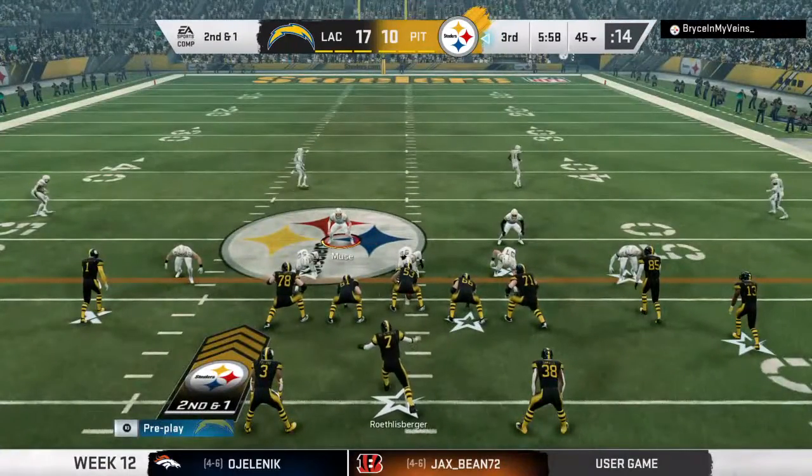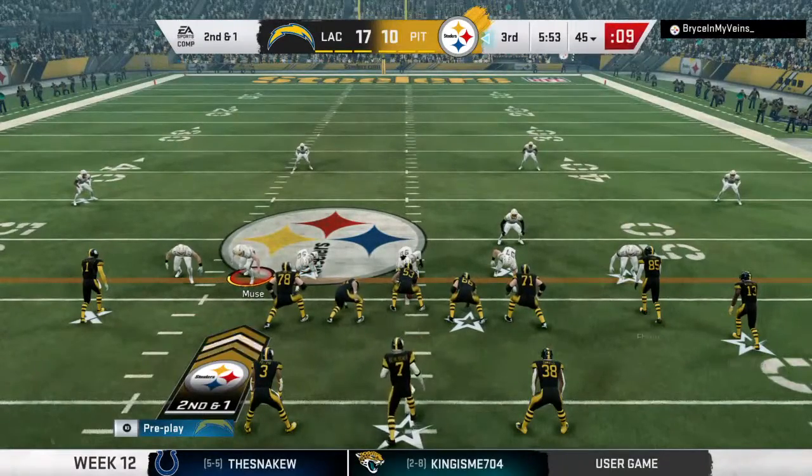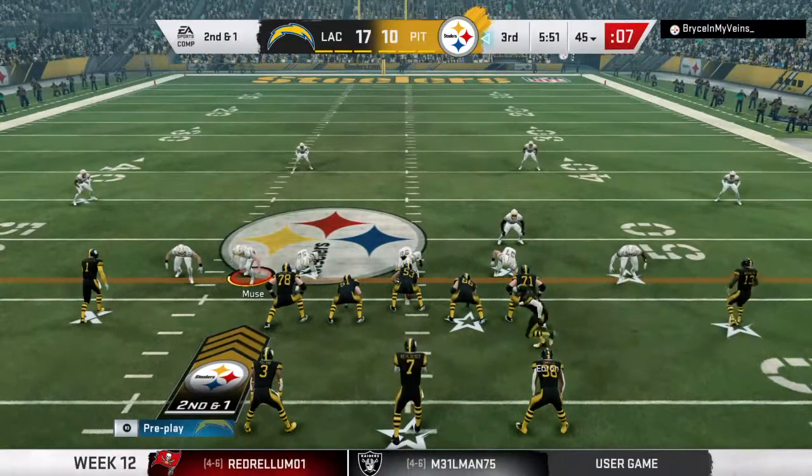Kill. Turn it up. Kill. Turn it up. Slam. No spacing. Motion.